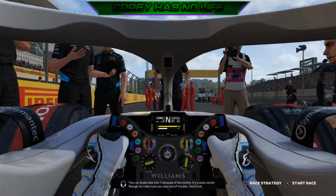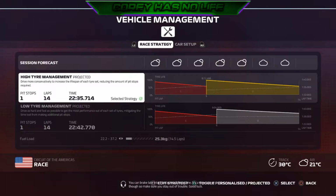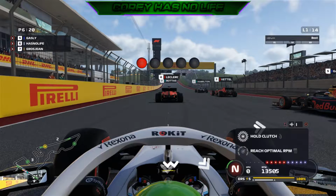Okay, you can brake late into one because of the incline. It's a slow corner though, so make sure you stay out of trouble. Good luck. So now it's time for us to have a look at the strategy. We only have a quick little look, and now it's time for us to get into the Grand Prix.